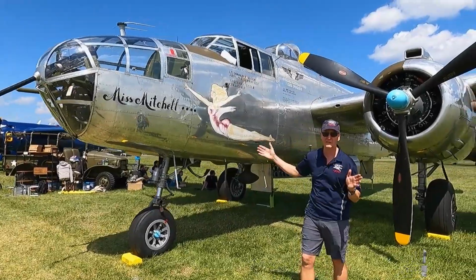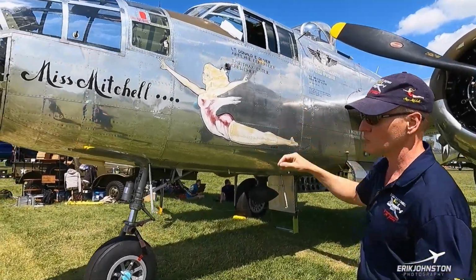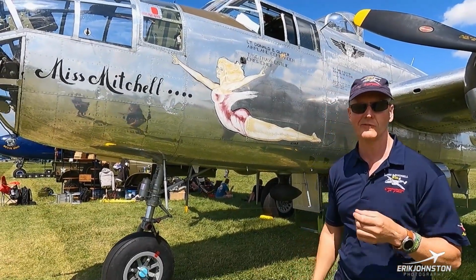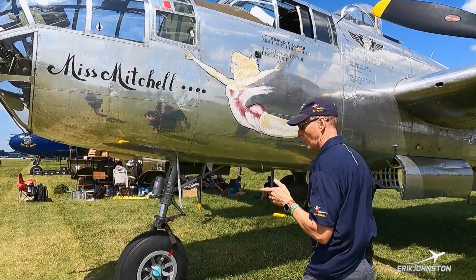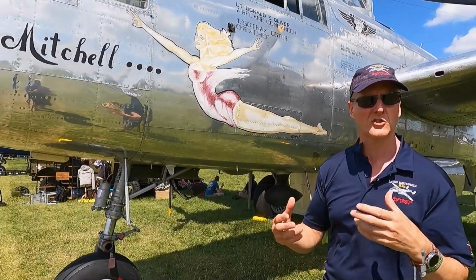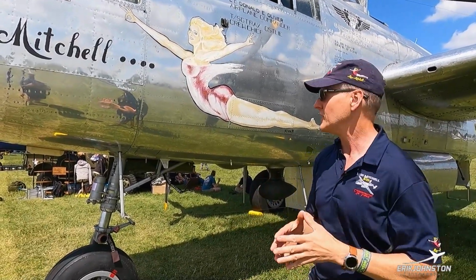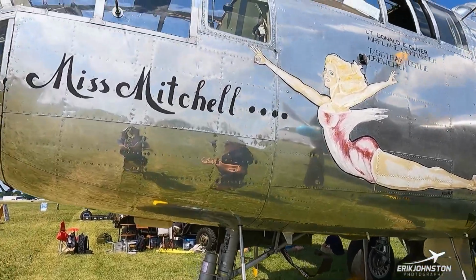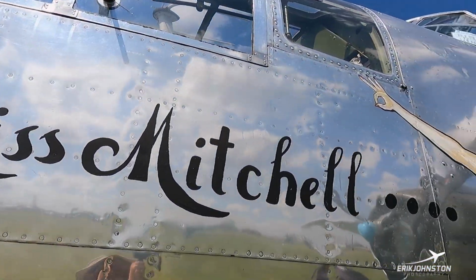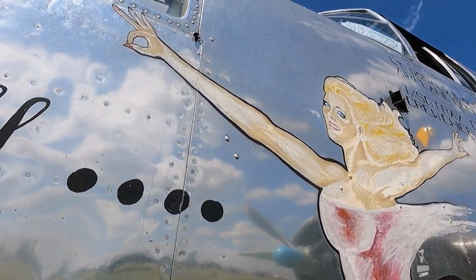So the very first thing would be the nose art on this aircraft. This nose art was painted by the actual artist that painted it back in 1944, and it was Ray Kowalik. And Ray was just a young tech sergeant. He worked on instrumentation, things like that, and he painted quite a number of the B-25s within the 310th Bomb Group. The aircraft arrived in the spring of 1944, and they chose this nose art.